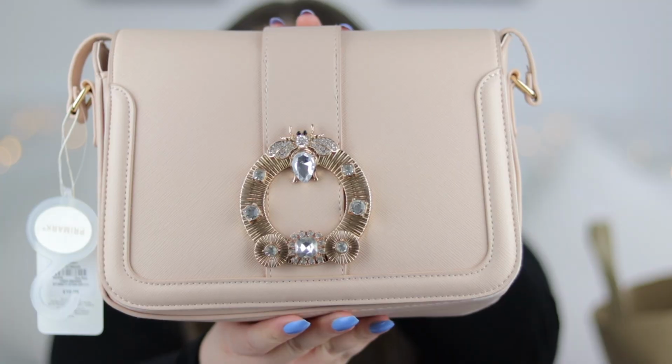Okay, so first thing I picked up is this really cute bag. How adorable is this? It's so cute. I love this kind of pink colour. I think it's going to be great for spring and summertime, and this embellishment here is just absolutely gorgeous. It has these little beads on it with little diamantes. How cute is that? It just opens like a little flat bag, and it has a really nice long strap inside, which is great. I just think this bag is absolutely gorgeous. I cannot wait to wear this, and I think it's going to be really great for this spring and summertime. So this was £10.